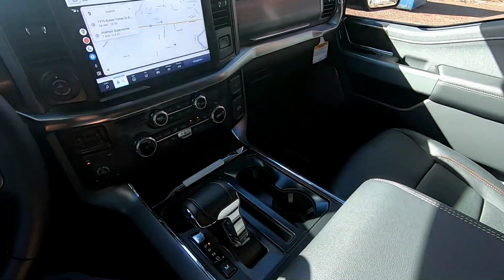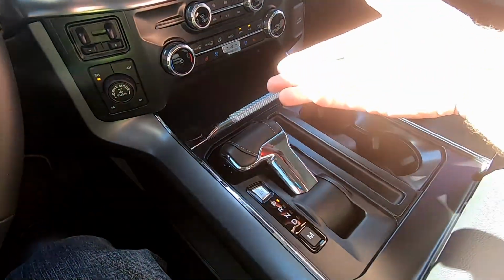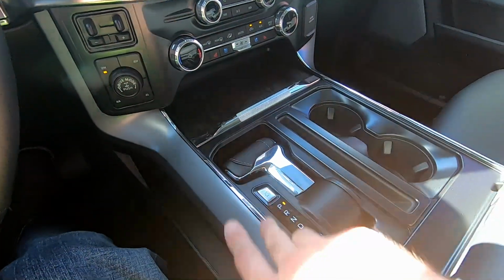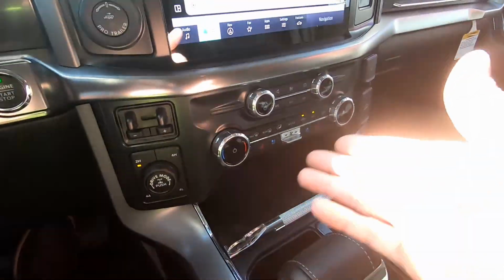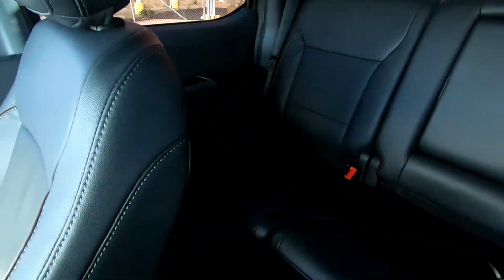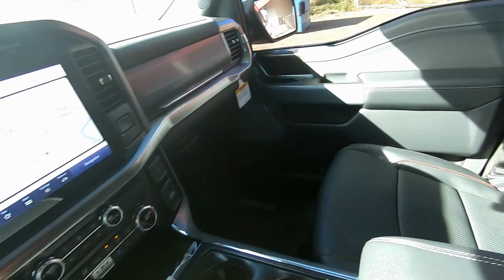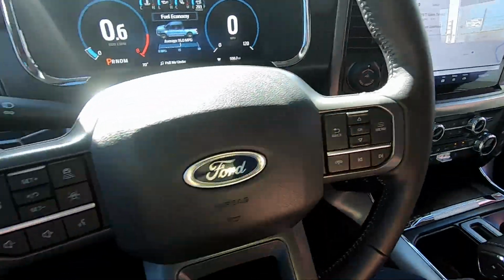As you guys can see, it's pretty premium. This shifter does go down, allows you to open up the workbench. You can put it back up. Heated, cooled seats, everything you figure. The back seats as well do have the heated function, which only happens on the outboard seats. But yeah, that's pretty much it in a nutshell.